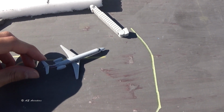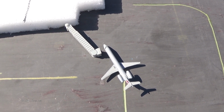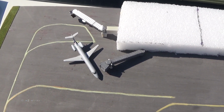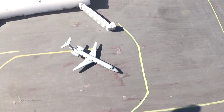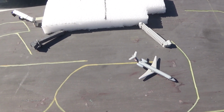Otherwise, we have them parked like this too, and then even when they're parked at gate 3 like this, we don't use pushback tugs. The gate detaches and the aircraft taxis out for departure like that. So that's what that's meant to replicate here. It's really, really cool. It's something unique to a lot of regional airports, especially Champaign.